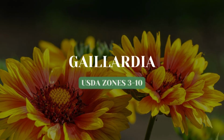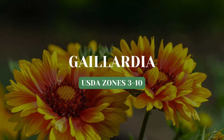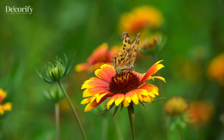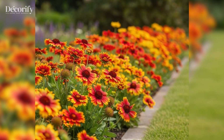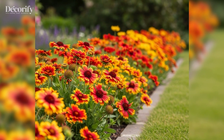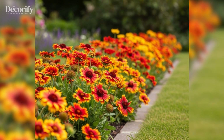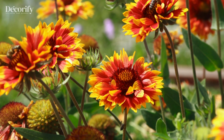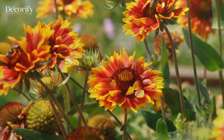Want instant color that won't quit? Gaillardia delivers fiery tones all season long, and it does so on almost no water. These cheerful blooms look great spilling over pot edges. Gaillardia is tough as nails once established, and can handle full sun and dry spells like a champ.